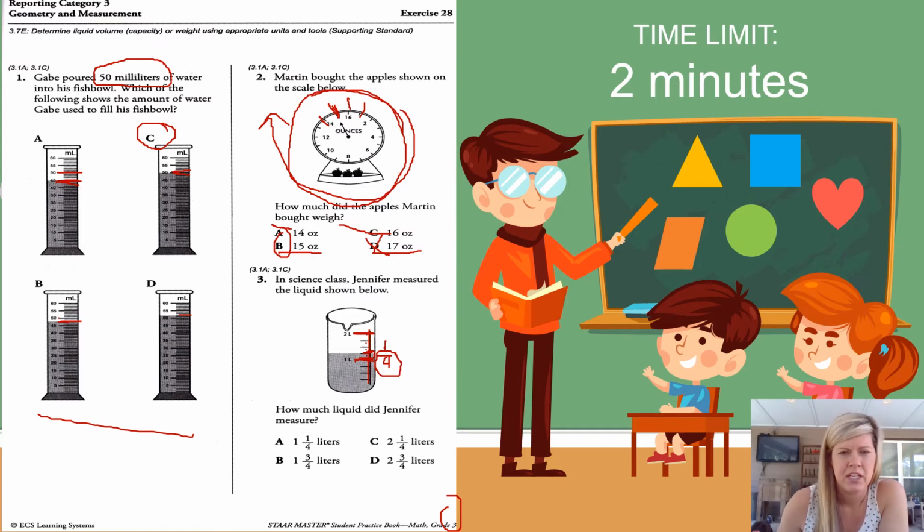Okay? So now I see 2 answers that have 1/4. We can go ahead and eliminate B and D. Now, if I'm in between 1 and 2, am I going to pick 1 and 1/4 or 2 and 1/4? Well, 2 and 1/4 would not be between. It's going to be above 2. So A is going to be your best answer choice.